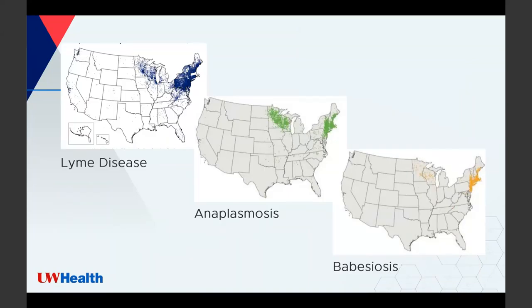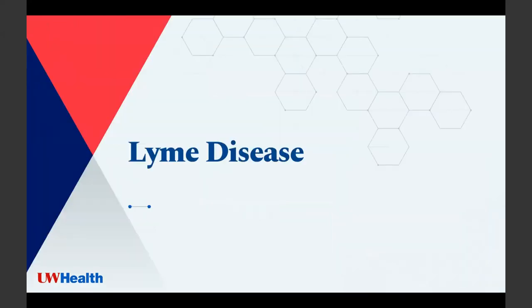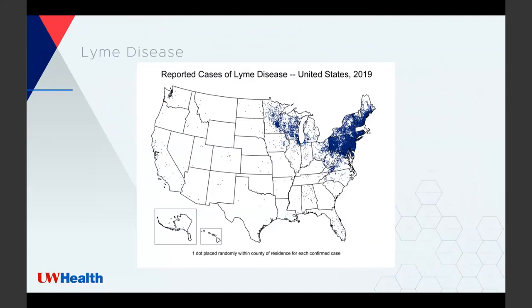And then here are pictures to display where each tick-borne illness is prevalent in the US. Notice that all of these tick-borne illnesses we'll talk about today are primarily found in the Midwest and northeastern part of the US. So let's break this apart by starting with one tick-borne illness, Lyme disease. In 2019, the CDC reported cases of Lyme disease, which have been more prevalent in the northeastern and central parts of the US. This is primarily found in Minnesota and Wisconsin of the Midwest.